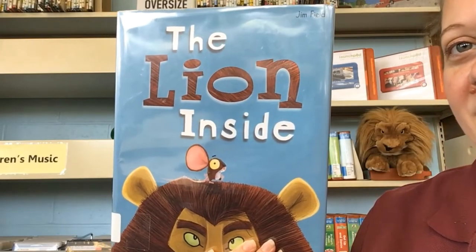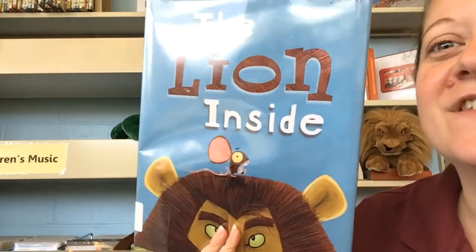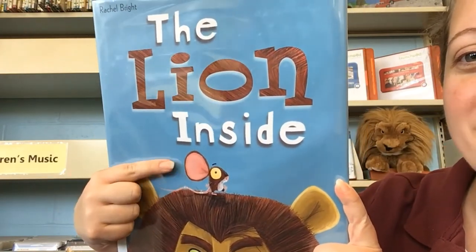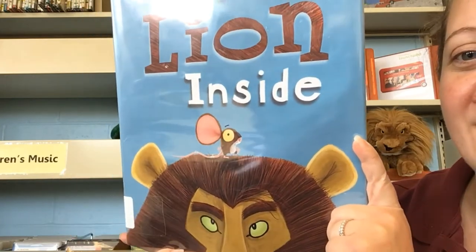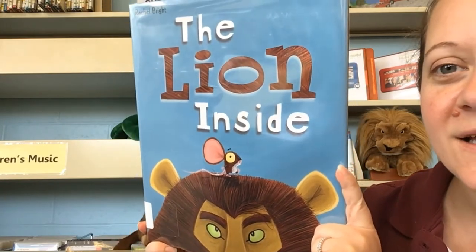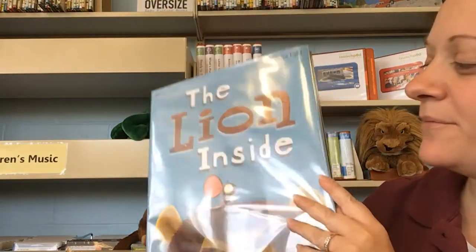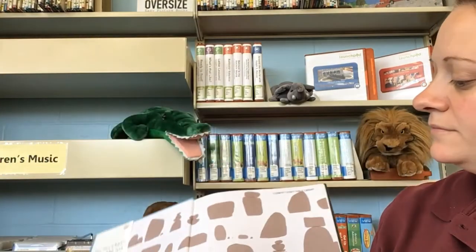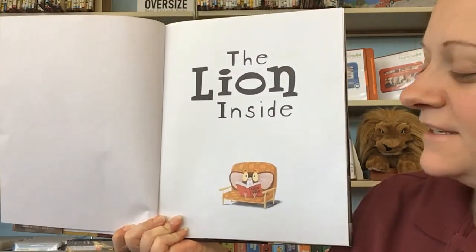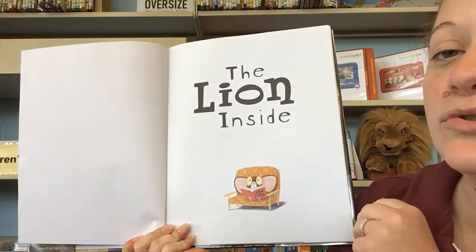The Lion Inside by Rachel Bright. What do we see on the cover of this book? I see a mouse. What else do you see? A big lion? Let's see what this book is about. The Lion Inside. Take a look at that little tiny mouse. He's reading a book called How to Roar.